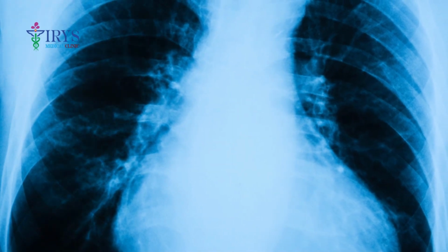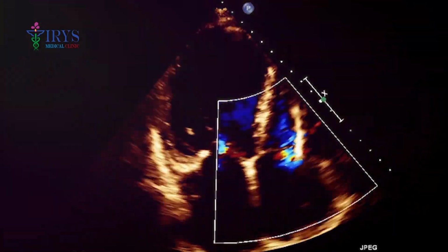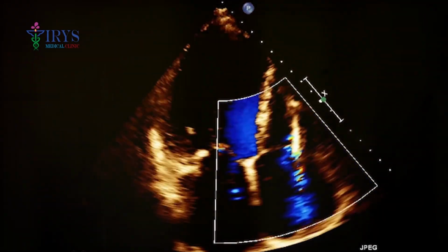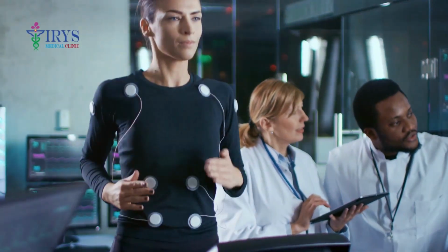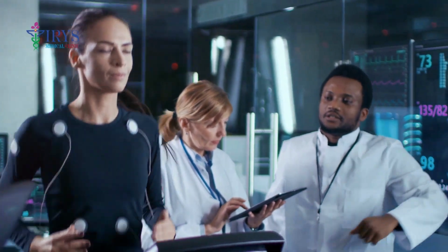Following the chest X-ray, we have the echocardiogram. This test uses sound waves to create a moving picture of the heart. It provides detailed information about the size and shape of the heart and how well the heart chambers and valves are functioning. The stress test comes next. During a stress test, you'll walk on a treadmill or pedal a stationary bike while your heart rhythm, blood pressure, and breathing are monitored. This test helps to determine how well your heart handles work.